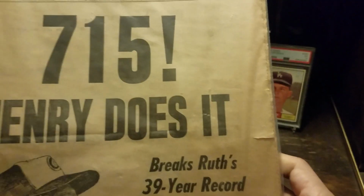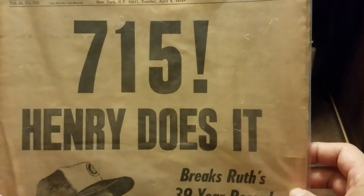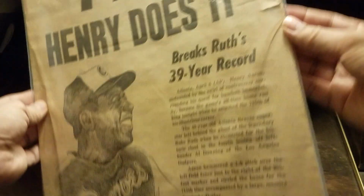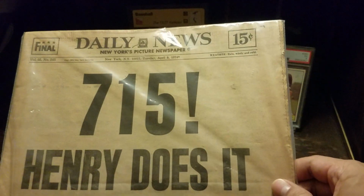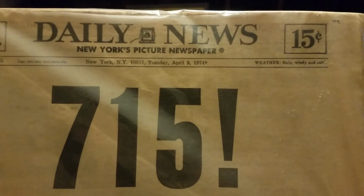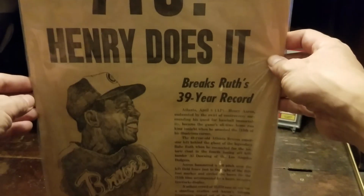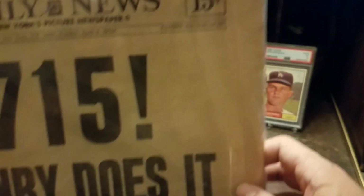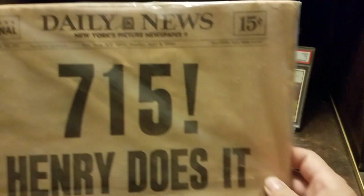The original Daily News, Henry Aaron hitting 715. It's all intact. It's got a little tear there, but not too bad. But you can see the date here, Tuesday, April 9th, 1974. So that was really cool. It wasn't 15 cents. I think I paid 20 bucks for it. But glad I have it, a part of history.